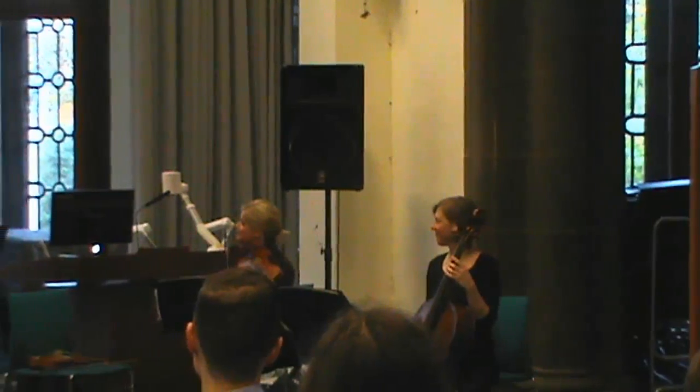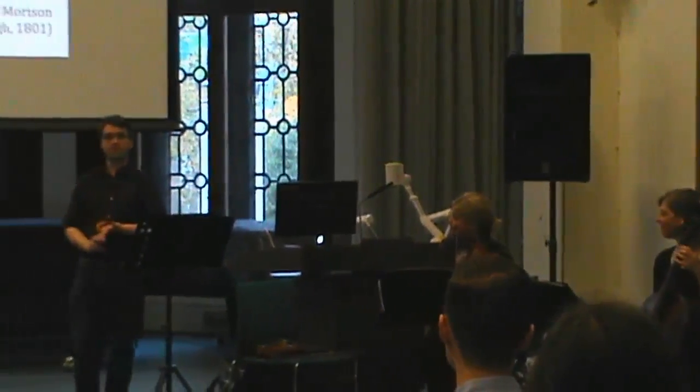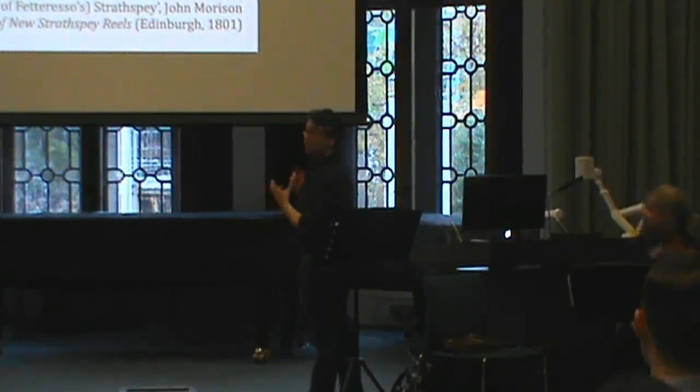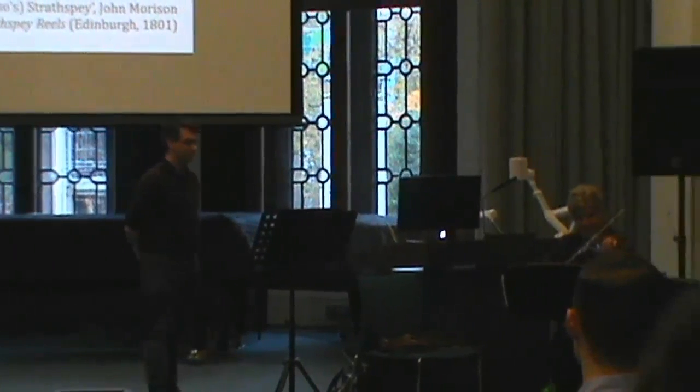So that got us thinking, well, does it say strathspey because it's from strathspey, or is it referring to the dance type rather than necessarily a tune type, or is this an indication that these rhythms should be dotted, which might end up sounding like this?